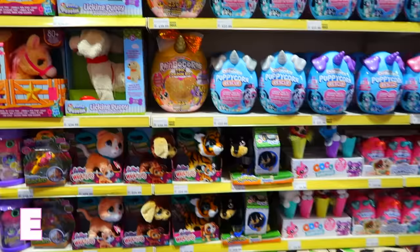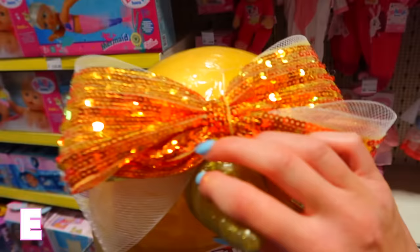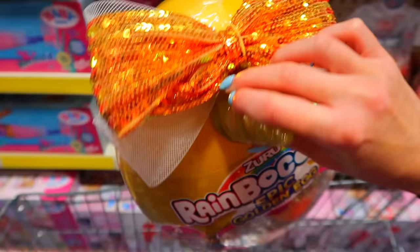Okay, next up is E. And I have actually seen something for E. It's just up by here. So. Okay, we're gonna go for this, guys. I know I've already unboxed this, but I can get it for a giveaway, and it does say E. So we're gonna go for this, the epic golden egg. They actually changed the bow on this since I bought it as well. That's a much prettier bow.